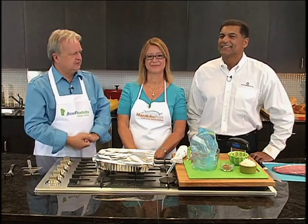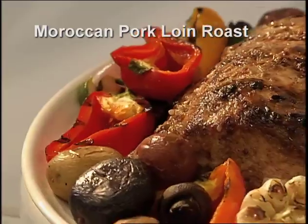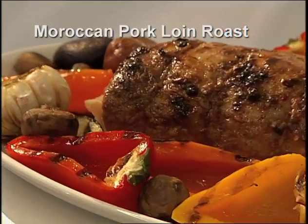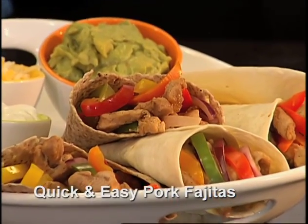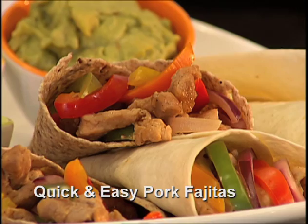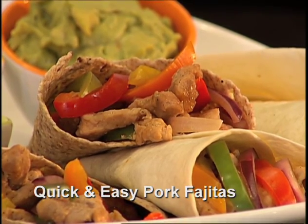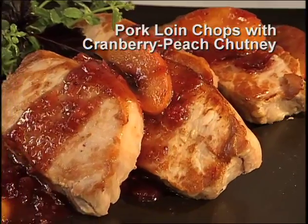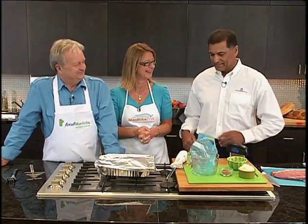Let's tell Al what's happening today, and really me, because as usual, I don't have a clue. Okay. Well, not only are we going on a bit of a culinary adventure today, we are also going to play butcher and do some custom cutting of our own pork loin. So we're going to start with a Moroccan pork loin roast. Lots of interesting, unique flavors in that, but I can guarantee that you'll want seconds for sure. Then we're going to move on to the Gulf of Mexico and do some Tex-Mex style quick and easy pork fajitas. And we'll end up right back here in Canada with some pork loin chops topped with a nice, comforting, sweet cranberry peach chutney. Wow, Mexico, Morocco, and Manitoba. Hey, all M's, that's awesome. This is going to be great.